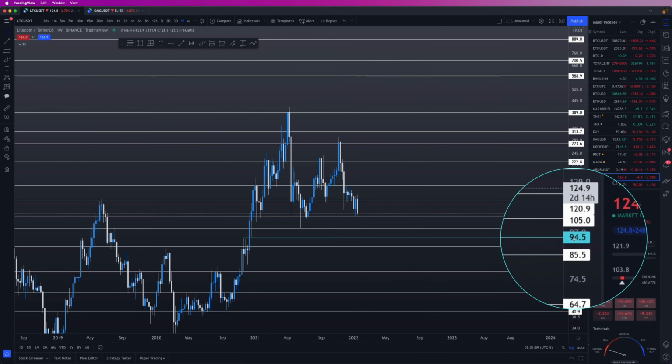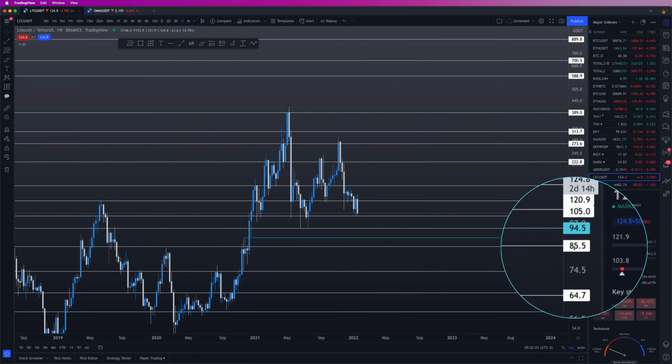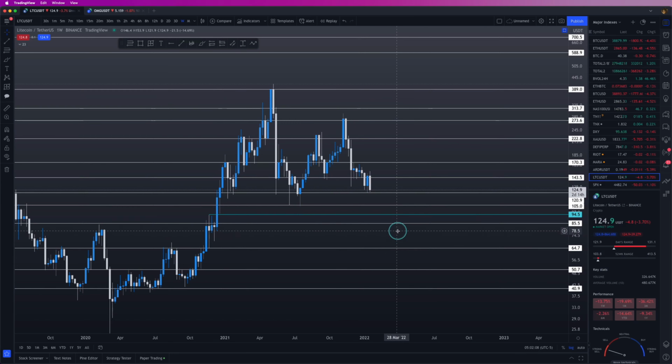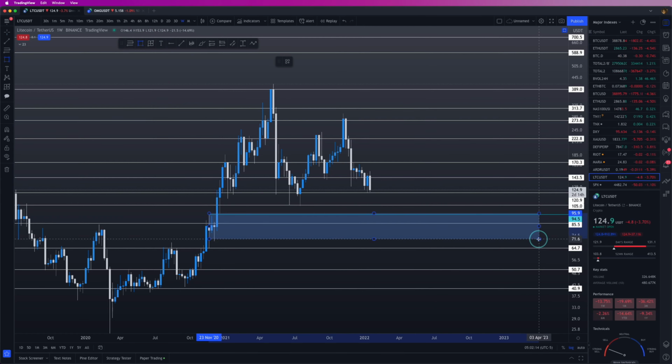So let me draw this out. I think the bottom for Litecoin is going to come in somewhere between about $95 to $86, right? And I know this doesn't line up with the BTC chart. Again, bear with me here. When it comes to the USDT chart, you can see that on the weekly chart, this right here is a bullish order block.